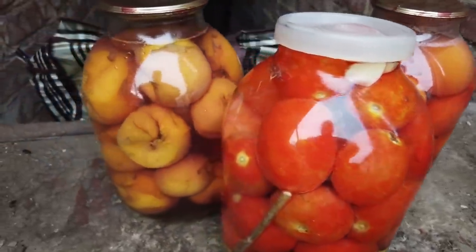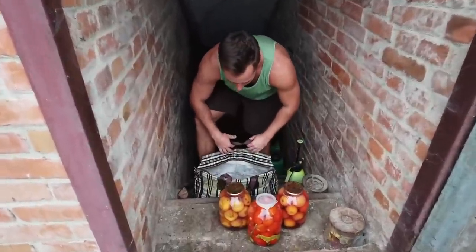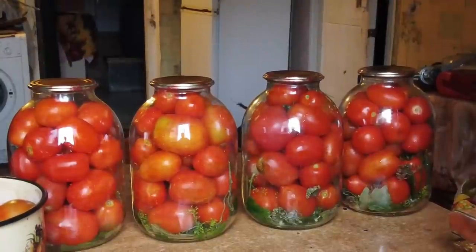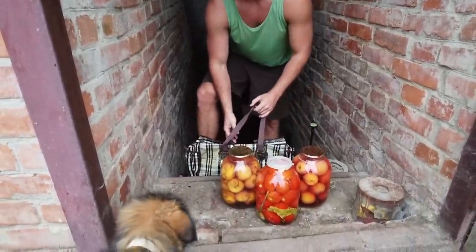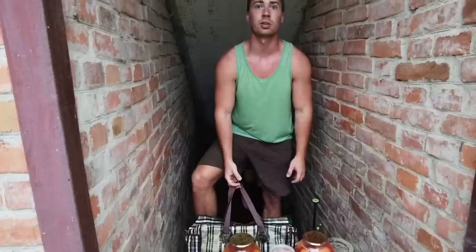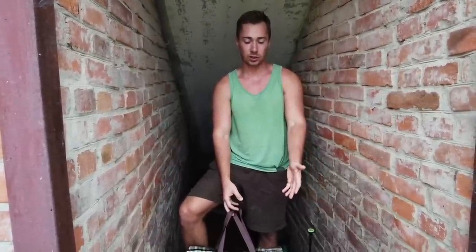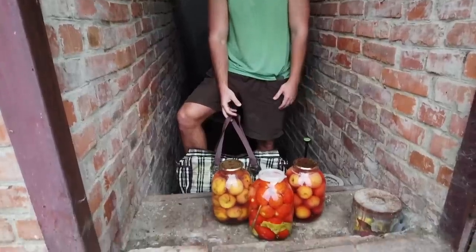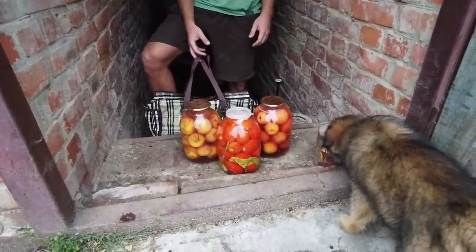We have here jars with peaches. This is tomato, and here are also tomatoes. So four jars with tomatoes, two with peaches. And this is what we usually do with fruits here, because when you have a lot, it spoils very fast, and we do cans or preservation to eat it during the winter season, during the cold season.